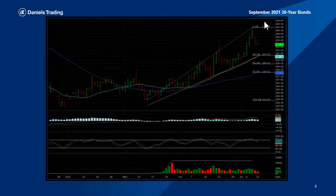Okay, the next chart is the September 2021 30-year bonds. So here I have a lower trend line drawn off. There's 1, 2, 3, 4, 5, 6 touches coming back to, I started about mid-May, though there isn't a touch at mid-May. But that began this trading environment where we made, for the most part, higher lows. And the market was on a nice rally, going from about the 154 handle to about the 165 handle in the span of a couple months.